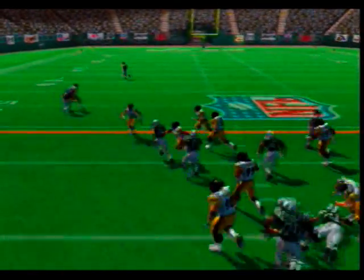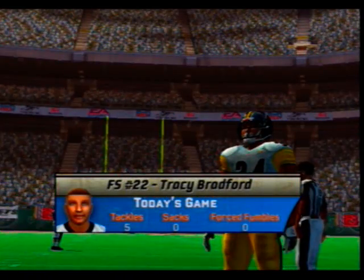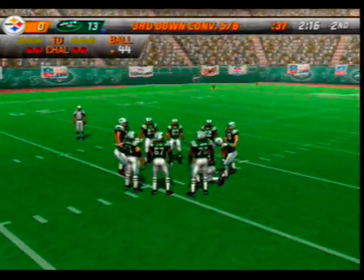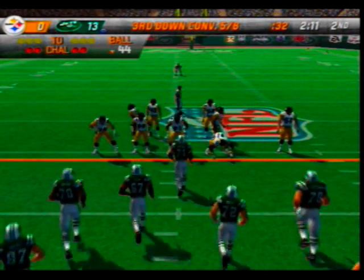They give it to the halfback. Bradford is there for the tackle at the 44-yard line. You got to keep going to the run. You never know when there's going to be great blocking ahead of you, allowing for a big one right into the end zone. Two-minute warning coming up.